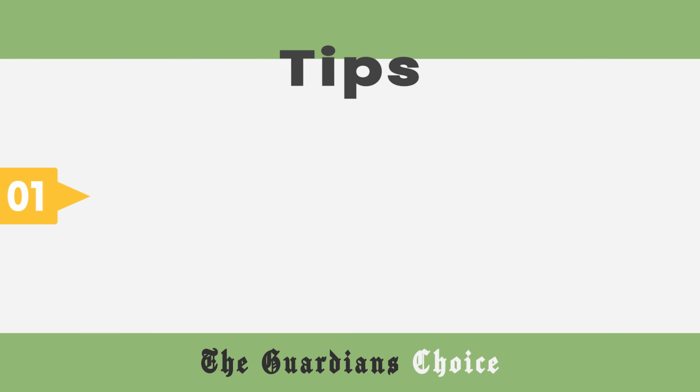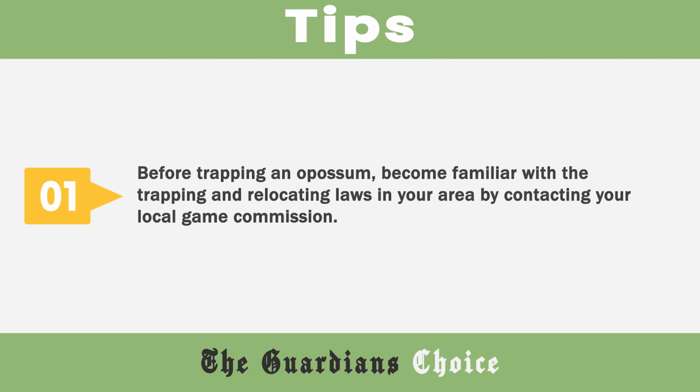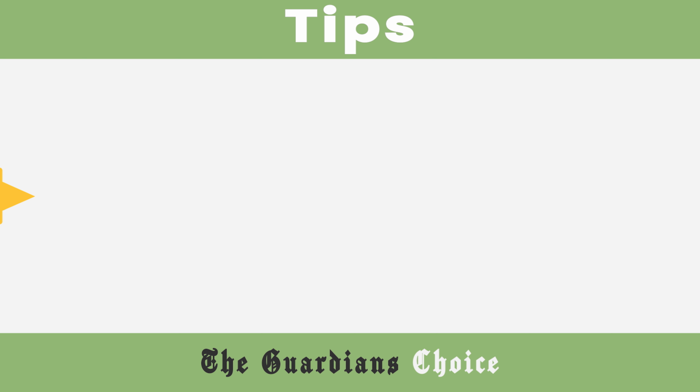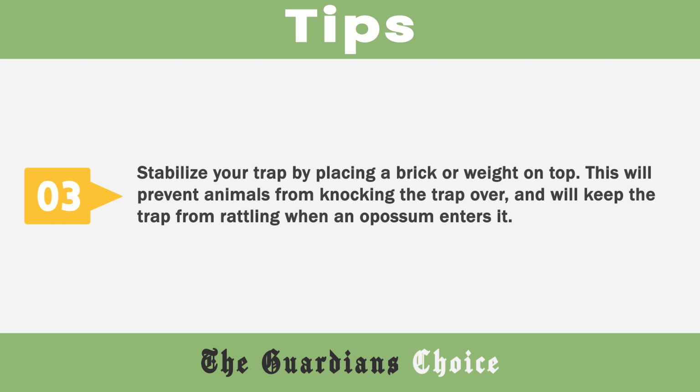Tips. 1. Before trapping an opossum, become familiar with the trapping and relocating laws in your area by contacting your local game commission. 2. The best time of year to trap an opossum is late fall through early winter, before the breeding season. 3. Stabilize your trap by placing a brick or weight on top.